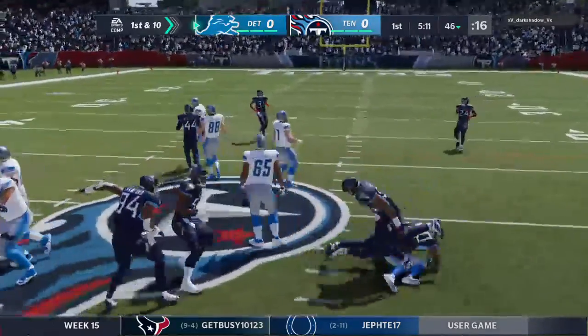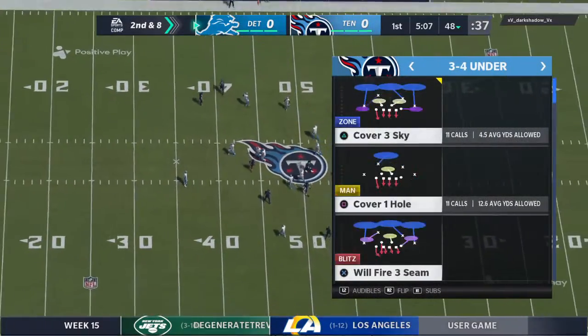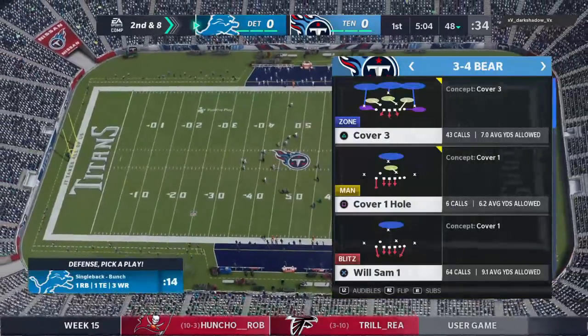First carry for DeAndre Swift. He'll be taken down at the 48 for a pickup of 2 yards. Give him a couple on the carry there. 2nd and 8. On the pickup.